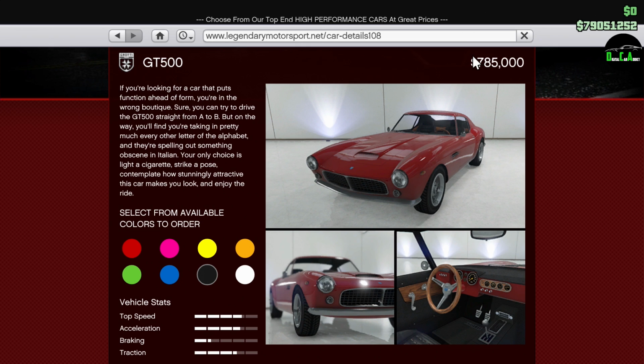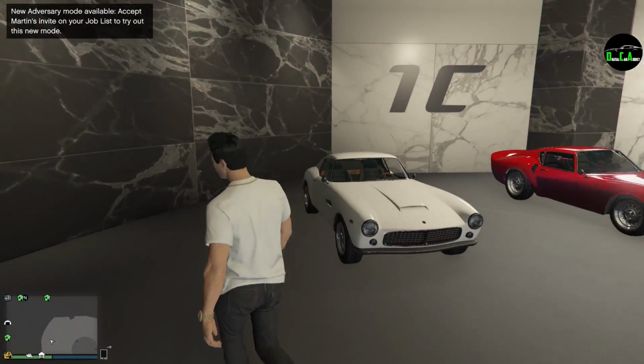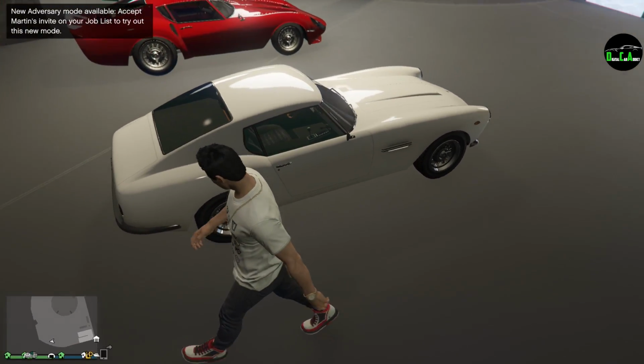And I hate to say it, $785,000, while it may seem steep, Rockstar did actually price this correctly according to what these cars are worth in real life. This specific car, the Ferrari 250, can range, depending on the year, the condition, and all that, from $600,000 to $2 million in value, depending on the trim as well. Currently, there's a 250 GT Lusso listed for sale for $2 million. So it really just depends on the condition and the actual model.